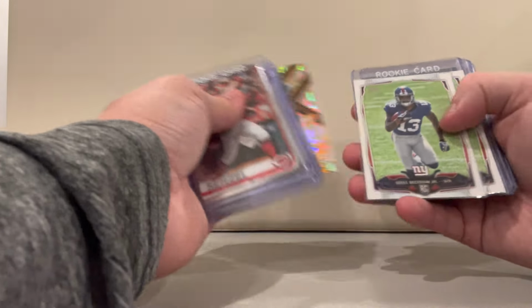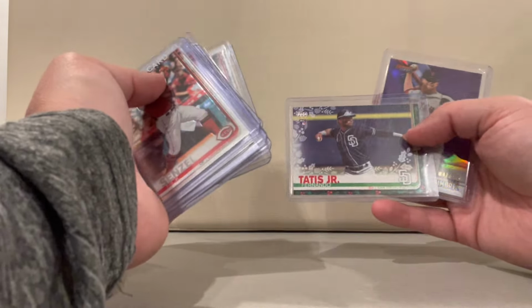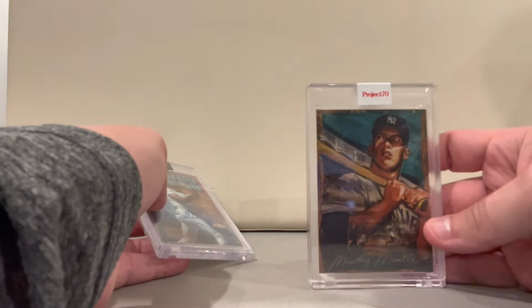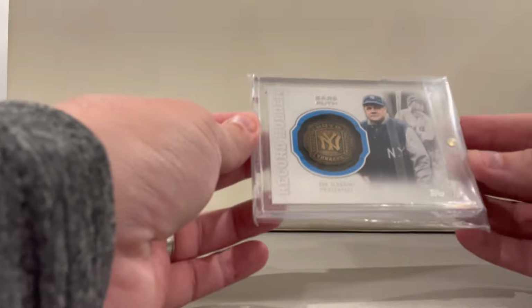Nixon Zell rookies. '21 Archives, Bernie Williams, auto out of 17. I got another Project 2020, Mickey Mantle. All right, it's Project 70. Project 70, Tatis. Another one of those commemoratives. I really like these. I like these older ones.